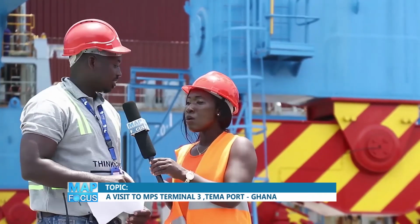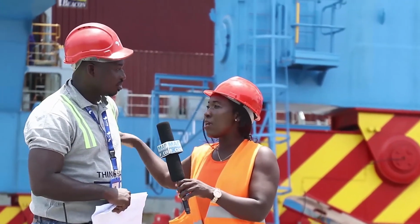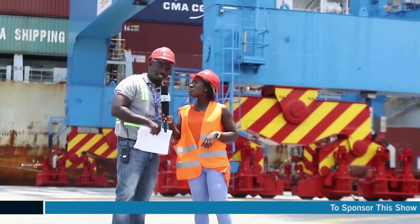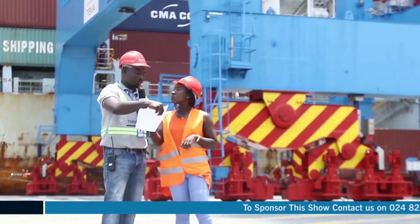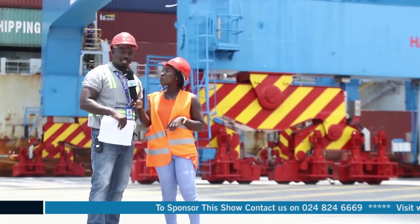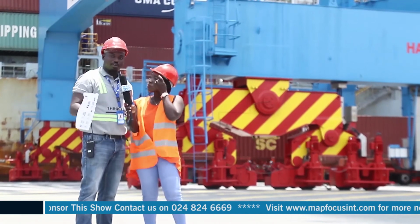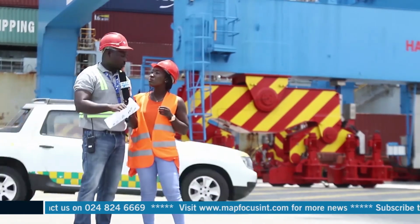Okay, so basically before the ship comes to dock here, you know that the ship is coming, you know the number of containers it's bringing. What do you do? Yes, before the vessel arrives, the shipping line sends a document to MPS, and then our planning department deals with the soft copy and prints out the hard copy, which we use at the quayside. So before the vessel comes, we are aware of how many containers are discharging here, as to 20s and 40s, stuffed and empties. So before the arrival of the vessel, we have all these things prepared to start work.